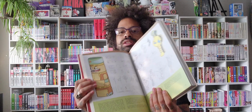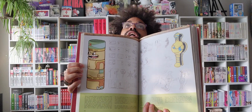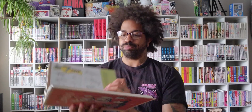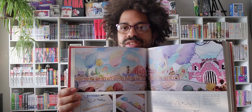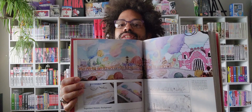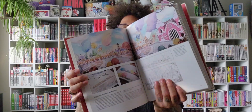Oh, it's so cool. And as I look at the art from this book, I remember the boss fights. This boss fight was a pain in the ass. Lost so many times. Yeah, this game, I appreciate it so much. Oh, here's another boss fight that was super difficult. You get attacked by candy, like candy canes and fudge sickles and peppermints, all kinds of crazy stuff.